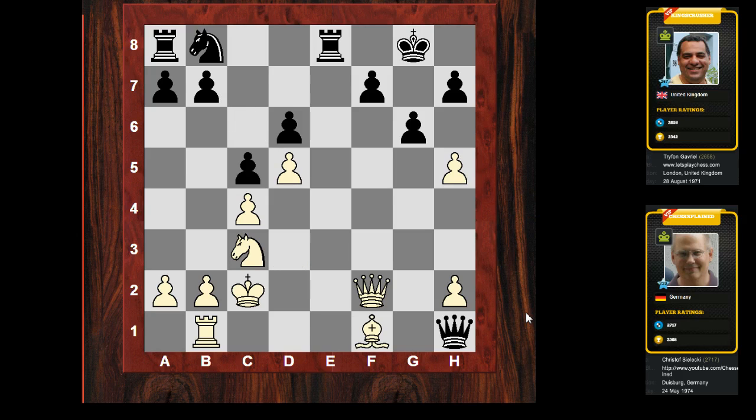But it's possible that they really both didn't consider the move. And apparently, I think Gelfand was annoyed with himself too much, so he just resigned here. Because he didn't see this move. He was annoyed, I think.